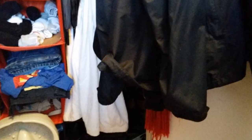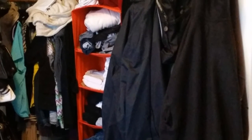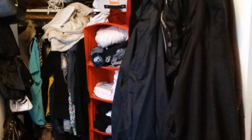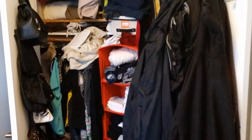Before I start taking everything out of the closet, I'm gonna take a good look and see where my problem areas are. It makes no sense for me to just clean my closet out. I wanna organize it in a way that'll function well for me and my husband, so that it won't get this messy again so quickly and easy.